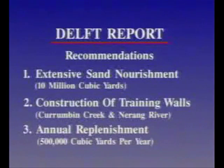In 1970, the Delft report was completed, providing coastal engineers with the first detailed analysis of what was happening to the beaches, what could be expected in the future, and the works needed to protect the Gold Coast. Although there was more information and proposed solutions to hand, methods had to be developed to carry out the recommendations, and funding required for the work was not available.